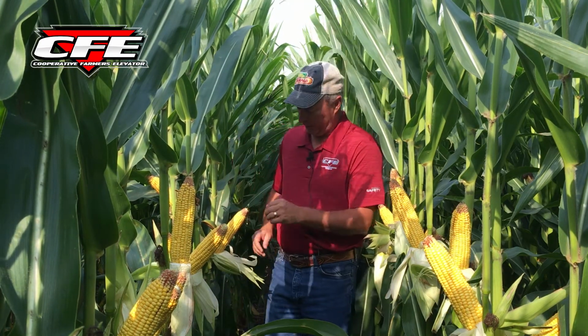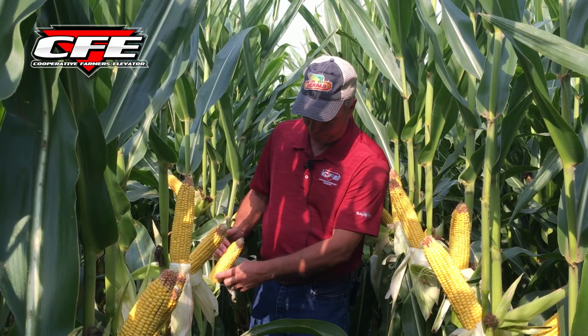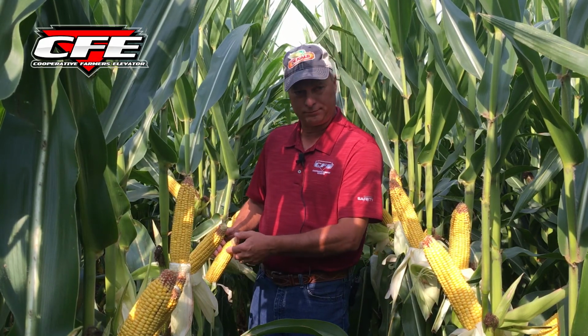The other thing that we see a fair amount of this year with the stress, we've got these zipper ears. There's an area in here that pollinated a little bit less on the tip. That's the side of the ear that's hanging down. That bottom silk is the last part of the ear that catches pollen. And when we're really in a dry environment, sometimes they don't ever get pollen. So we see that in some fields, especially worse in some of the ones that have had the most stress. So that's kind of what things look like out here in some of the corn.